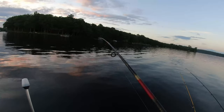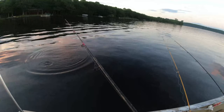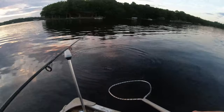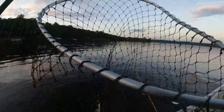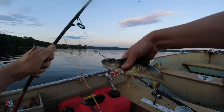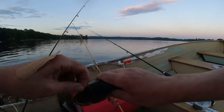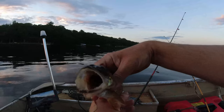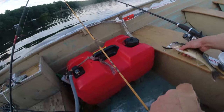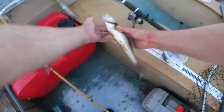There we go. Okay, that's another little walleye. Yeah, a school of 14 inchers, it looks like. Okay, another one. Oh, good. This guy's just in the lip. That's the way I want it. Oh, he's got my... I don't know if you can see that. He's got my other leech in his mouth. Let's see. He is. Mm, 13 3/4. Or 12 3/4.